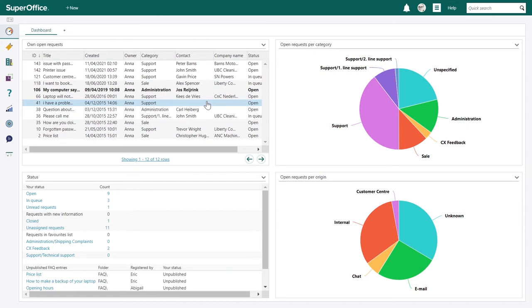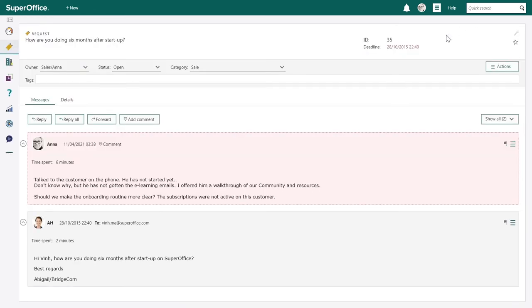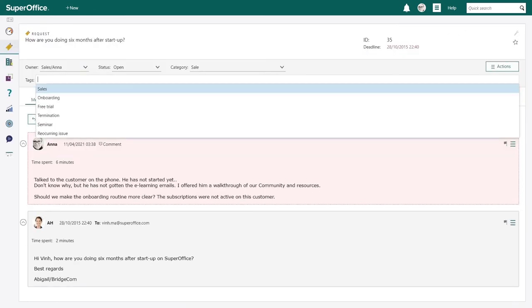And then it's also important to act on employee feedback. And for this, we can also use web forms, or we can make a separate category inside the system to track each suggestion that we make internally. Or we can simply use tags directly on a customer request.